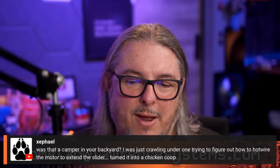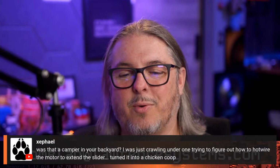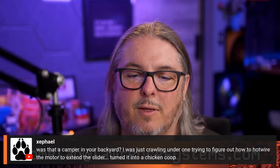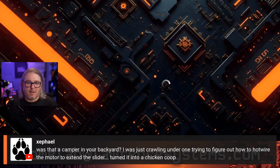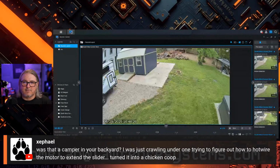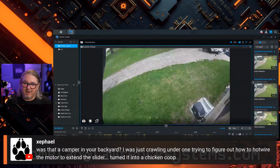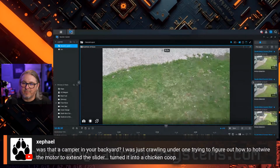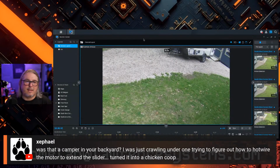Was that camper in your backyard, or was someone just crawling under one trying to hotwire the motor? Oh, yeah. Where'd it go? Yes, that is my camper. Is there another view of it? No, you can see part of it here. There's a squirrel. But yep, that is my camper.